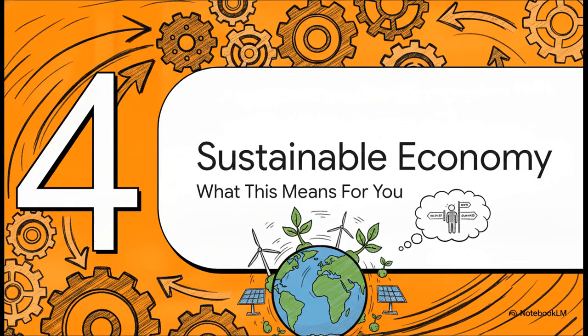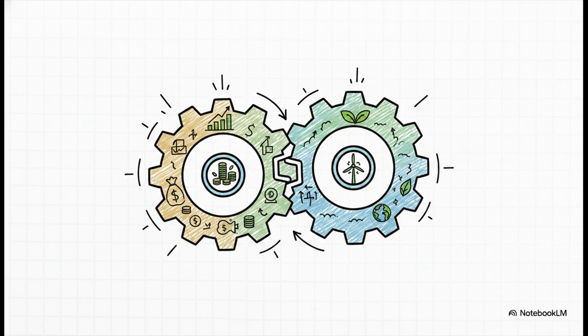And finally, Section 4, the sustainable economy arrives, and what this means for you. So here we are witnessing the rapid emergence of a sustainable supply chain economy. For the business professionals, logistics experts, and supply chain managers tuning in, your takeaway is absolute. Sustainability is no longer a separate department down the hall. It is the absolute core of your strategic operations. If your supply chain is carbon-heavy, your P&L is incredibly vulnerable. CBAM essentially guarantees that your carbon footprint and your financial costs are intertwined permanently.